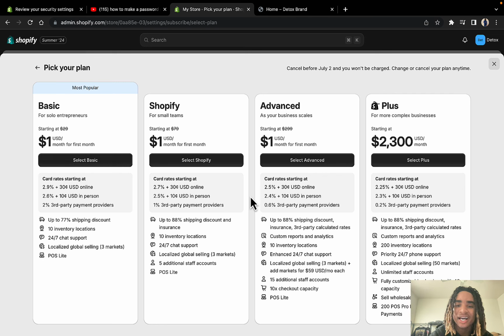Even me right now, I have Shopify, which I don't even need. The only thing you get with the next two options is a higher shipping discount and then more staff members. So whenever you start to hire people for your company, if you decide to in the future, go ahead and get the Shopify plan. But for right now, start with basic. You'll get everything you need to start off with.